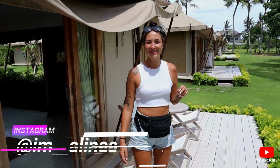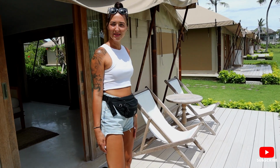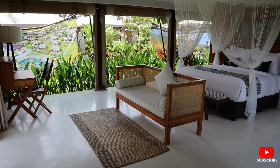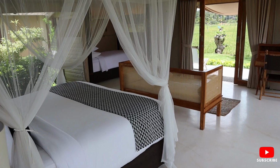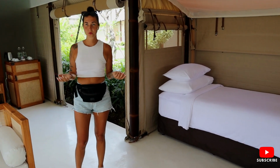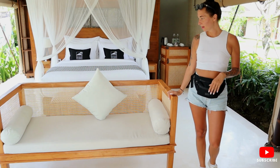As we come into the tent, it has the same seating area as the previous tent. Let's go in. The first difference we notice is the size. How huge is this tent? As it's a family tent, you've got a kids bed, or a single bed if it's a group of friends, for example. You've got this nice day sofa.